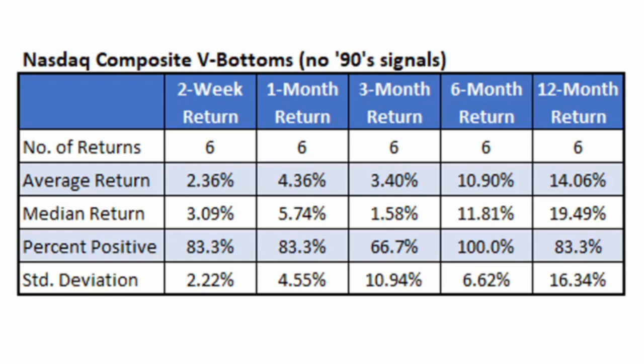The S&P 500 and the Dow Industrial still have more time to go before they signal a V bottom and recovery. But looking at the data for the S&P 500, that index did not consistently lead to outperformance. The average return and percent positive underperformed the typical S&P 500 returns at the 2-week, 1 and 3-month timeframes. However, the returns were slightly better from the 6-month period and beyond.